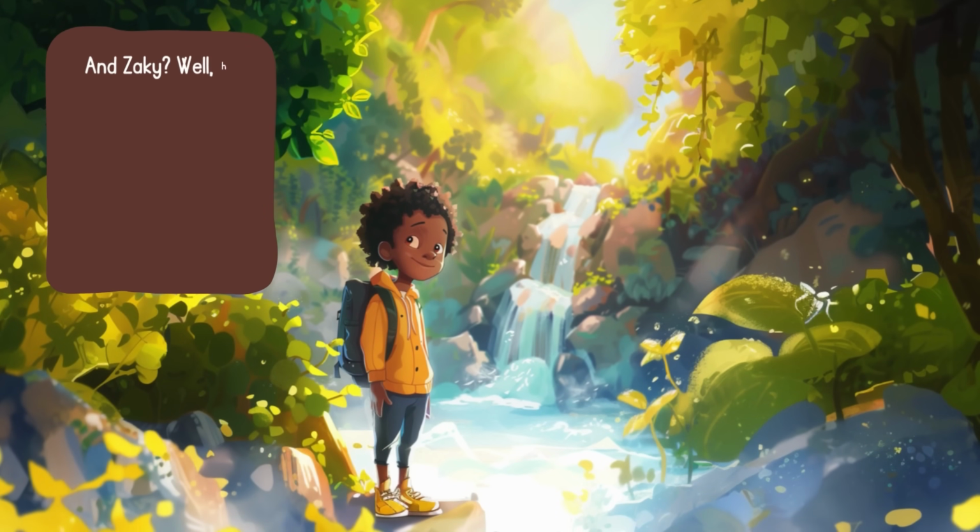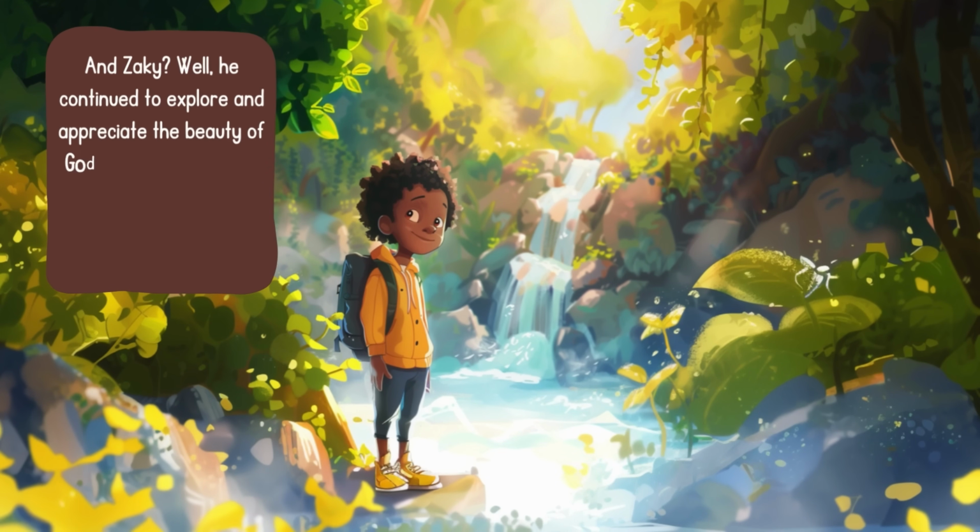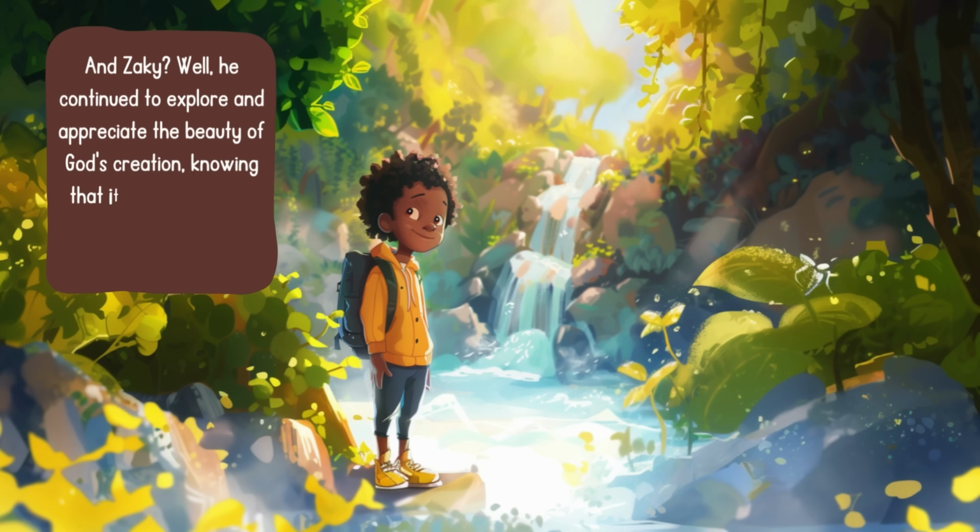And Zaki, well, he continued to explore and appreciate the beauty of God's creation, knowing that it was a precious gift to be cherished forever.